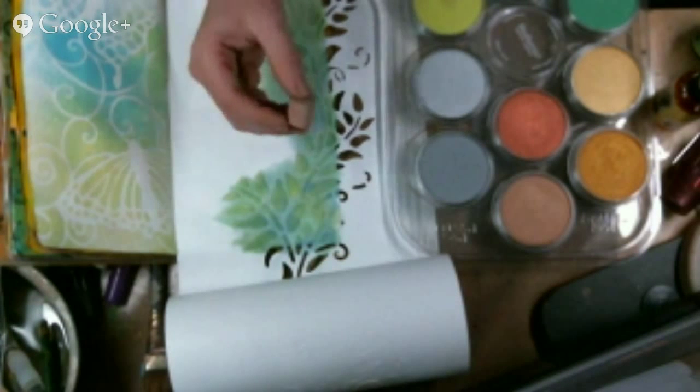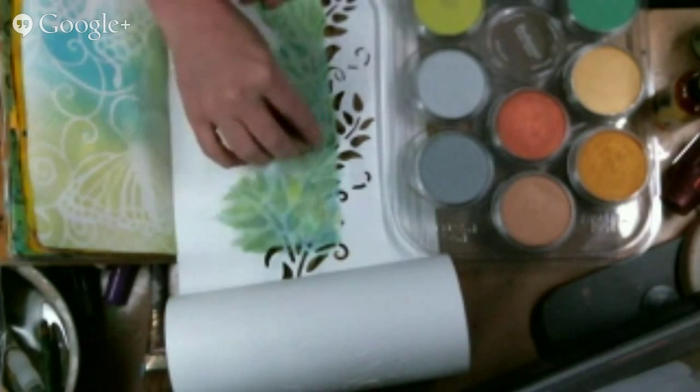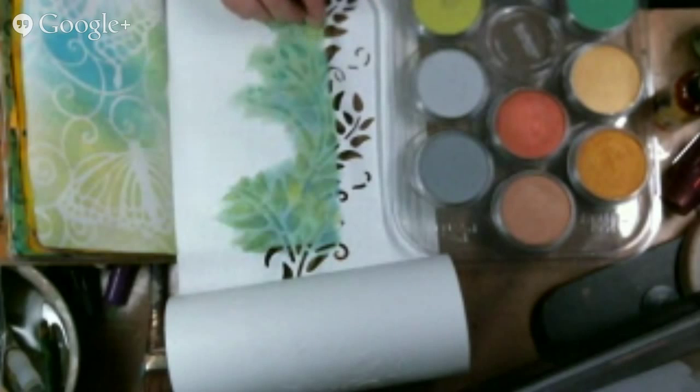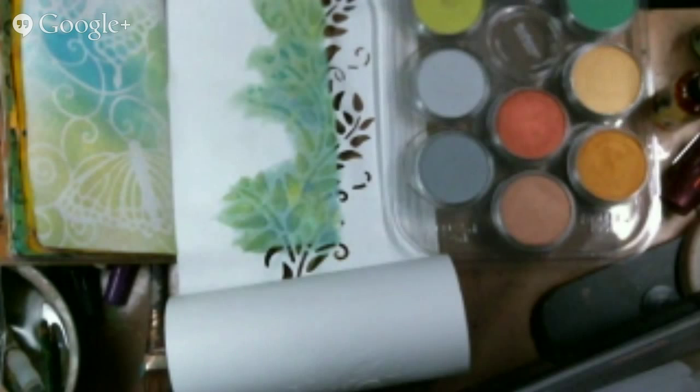And I'm going to come in and switch a little bit here and grab some of this yellow, just to get a little bit of highlights in there, just in a few spots. So look, I put, what, four different colors on that one leaf. And it's just beautifully blended and soft and just all kinds of yummy.